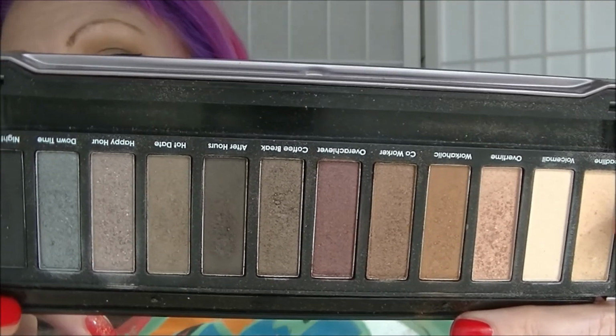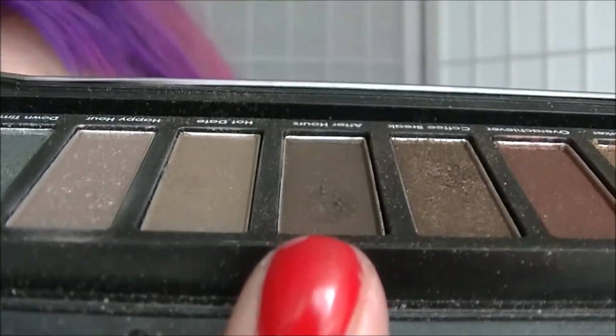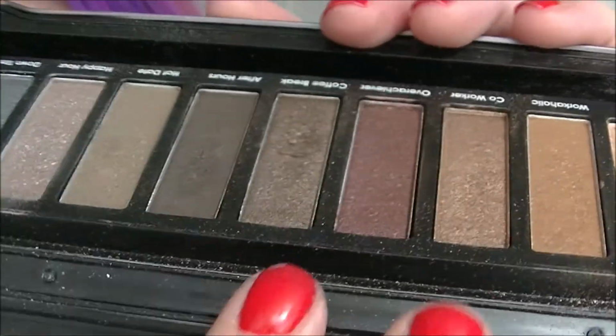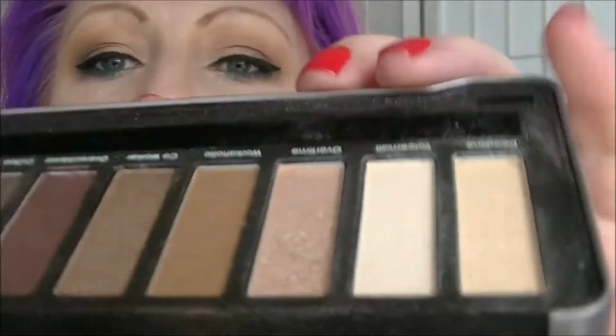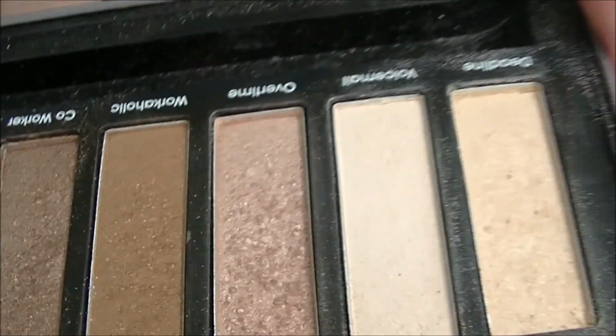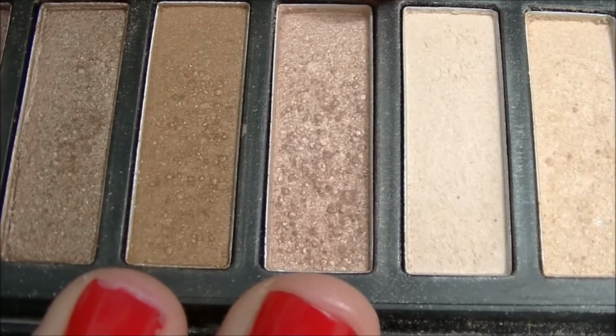It doesn't look like there's an awful lot of progress. There is, it just doesn't look like it. The main one that there's progress in is this one here. You can see there's a nice dip forming in it. I tend to use that to darken my crease, and I use that one quite a bit. But I don't know if you can see, it's particularly obvious in this one here called Overtime.